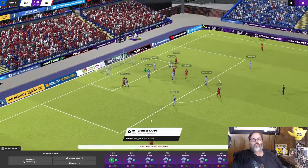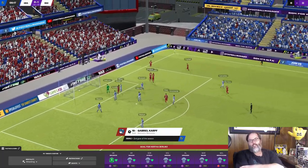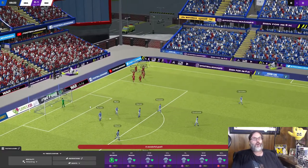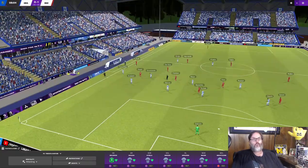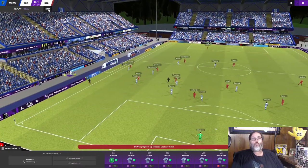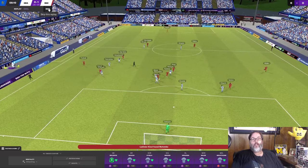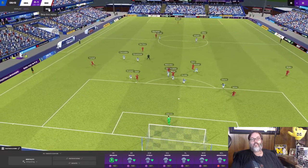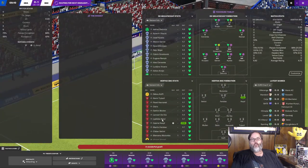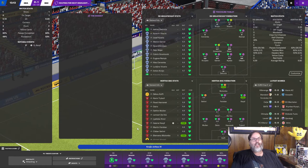Oh, and he breaks through and scores in the ninth minute. Gabriel Karpf. And we are in a 1-0 hole and 4-3 on aggregate. Now, the good news is we did score three away goals, but I was not expecting that. Oh, Delcroix looked horrible on that one. Not good at all.